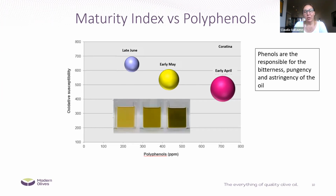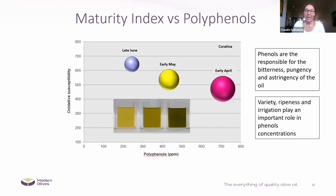So I'm going to talk a little bit more about this later, but the polyphenols are very responsible for the flavor of the oil. They're responsible for the bitterness, the pungency, and the astringency of the oil. So they are extremely linked to the sensations that we are going to find in the oil, and they are very linked to the variety, the ripeness, and also the irrigation.